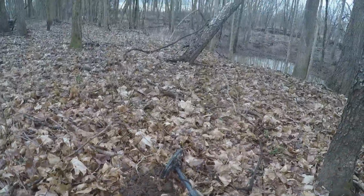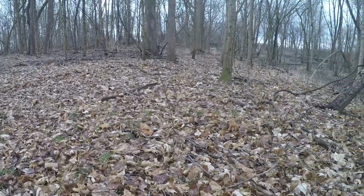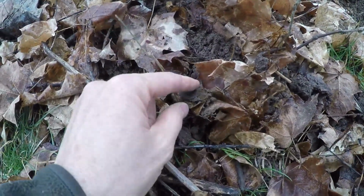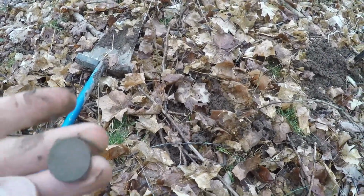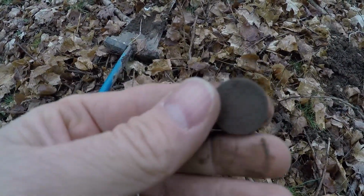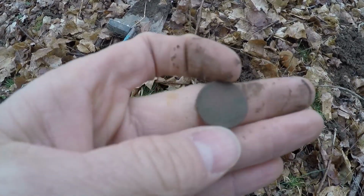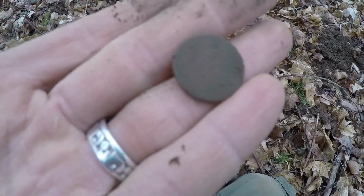Wow, wow, wow, wow. Alright, maybe I'm finding the area where the park was. Apparently, I haven't found it yet. There's supposed to be a foundation for an old theater. I'm assuming an amphitheater of sorts was somewhere around here. But anyway, I'm searching that area. Hit a tone here. I believe that's going to be because it came up like a really wild copper. It's a shield nickel. I don't know if you can see that, but I believe that's an old shield nickel. Clean that up later.